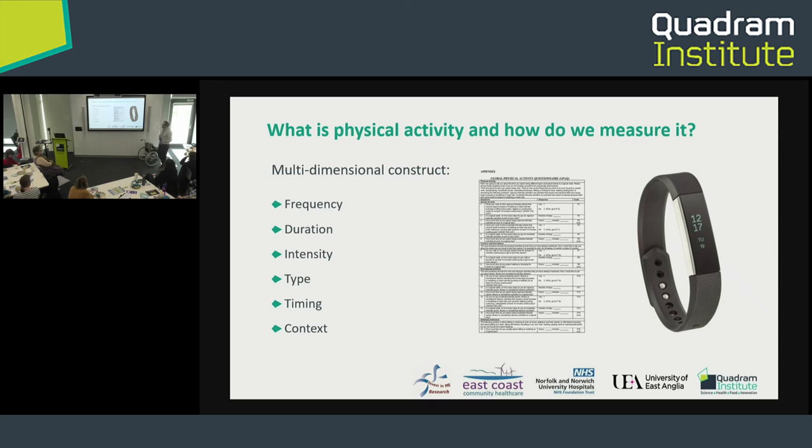And also, some of our physical activities are very trivial, incidental parts of the day. They're just hard to remember. So that's very challenging from a reporting point of view.